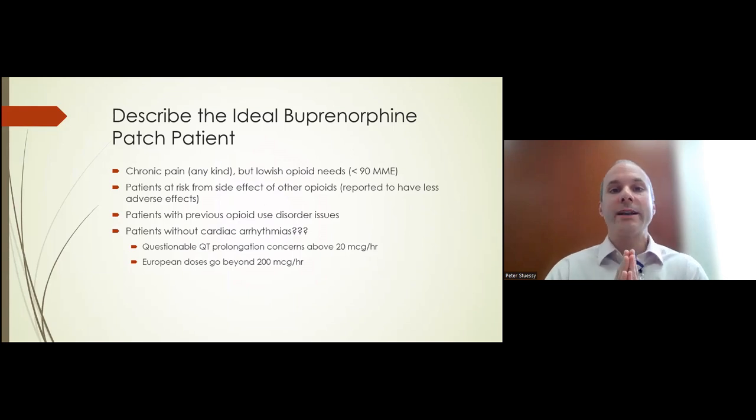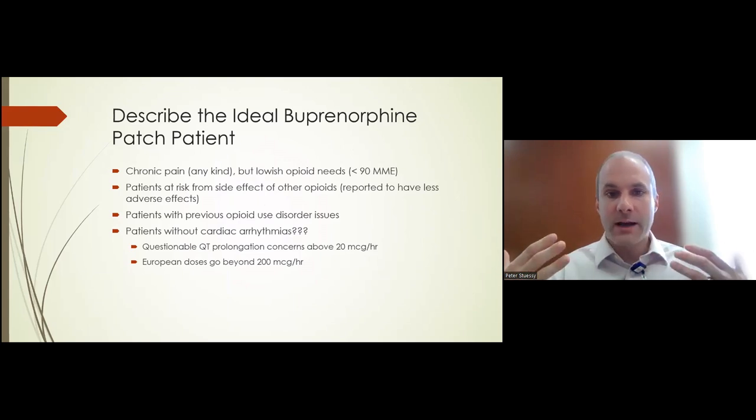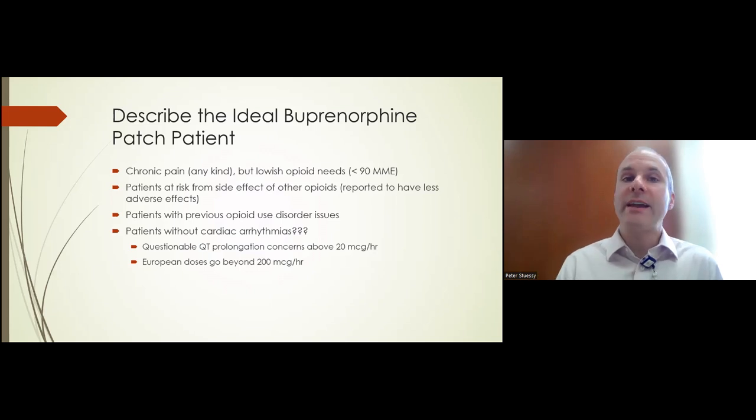Okay, so first one is I was asked to describe the ideal buprenorphine patch patient. Who's the ideal patient to start on a buprenorphine patch? This is partially from the package insert that is out there and supportive literature that's out there. I've listened to podcasts as well where they've given some really good information on this. From my perspective, a chronic pain patient for sure. This is not something you're starting for acute short-term pain. This is a chronic pain patient.